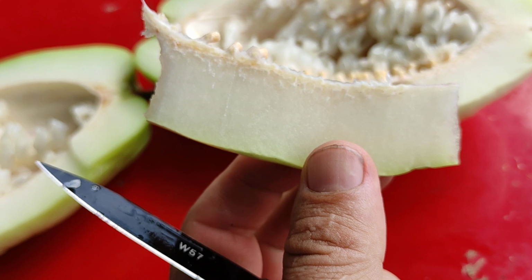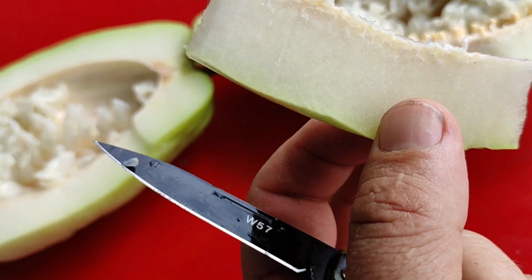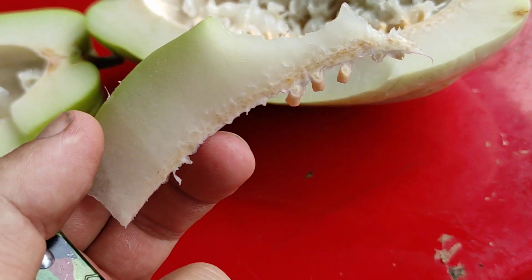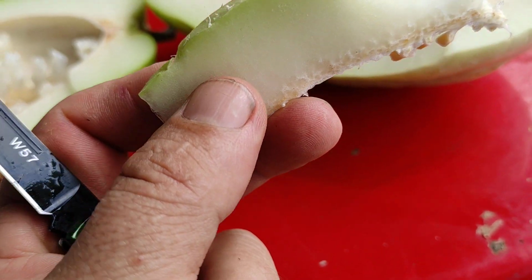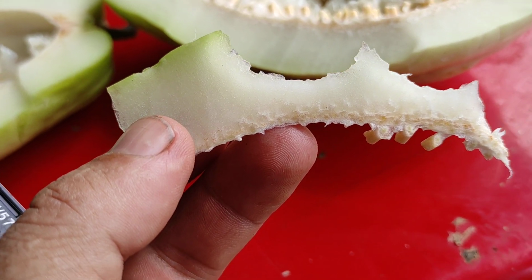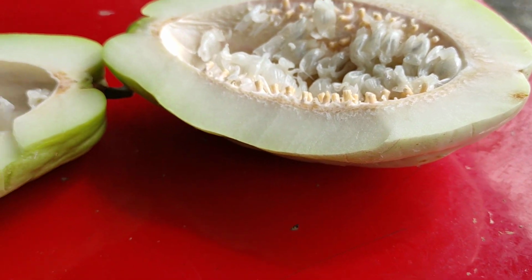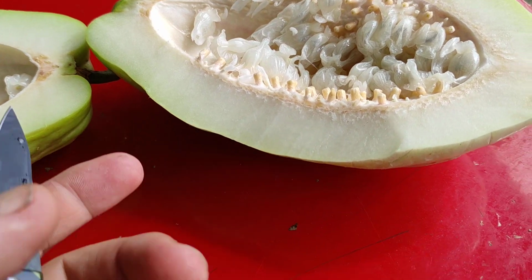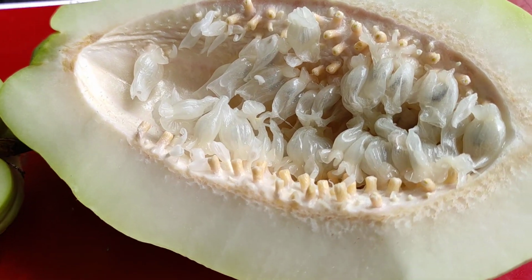Now let's try the flesh. Totally underripe and really, really like a vegetable, not like a fruit at all. Not even so much like a cucumber. The flavor is more like chayote or like kohlrabi. Chayote is in the cucurbitaceae, kohlrabi is in the brassicaceae. This thing is in the passifloraceae.